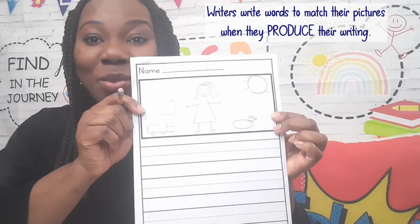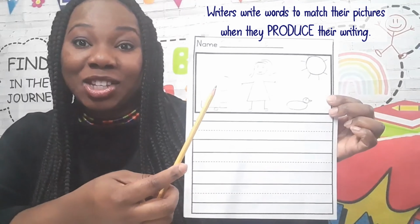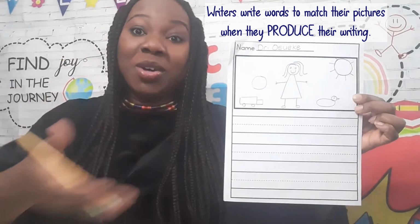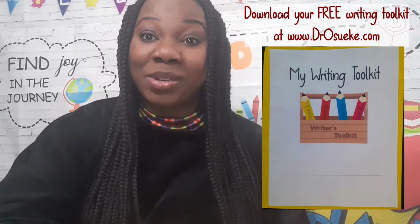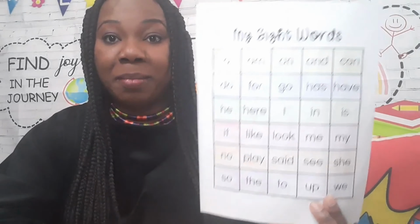Writers produce their writing by actually writing out words on each page of their booklet to match the picture or their drawing on the page. And in order to help us write out words, we definitely have to open up our toolkit and take out our sight words. So first, I'm going to take out my sight words.